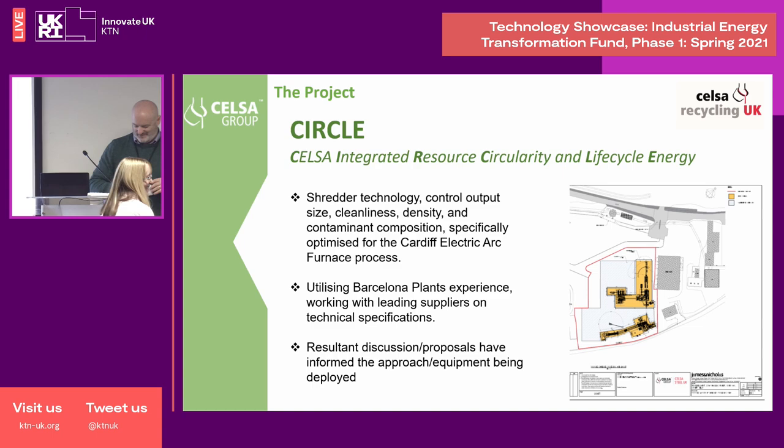We have some knowledge and understanding of shredder technology, which we have in Barcelona. So we're taking a lot of that knowledge with us to help us develop the right sort of process. We're not going at this completely blind, and basically it's about understanding how we can capitalize on the processing materials from the UK.